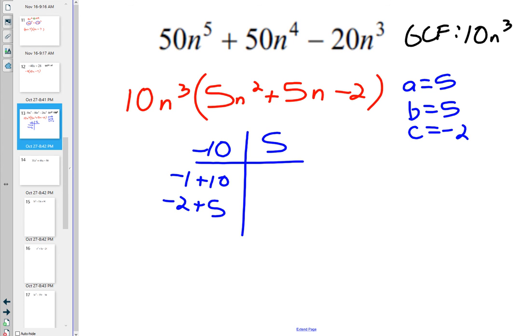So have I factored? Yes, I did GCF. So I can't say that this is prime, but in an effort to try to factor completely, I cannot factor any further, so I'm done. This over here is completely factored form. I cannot factor any further than that. I just revert back to it.